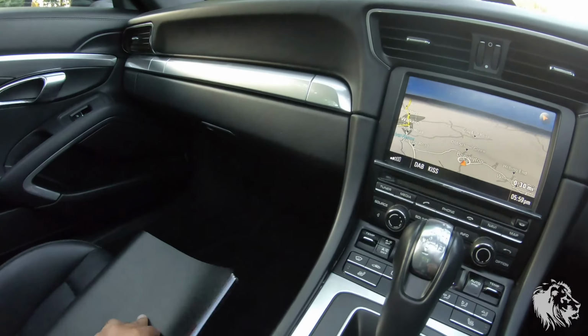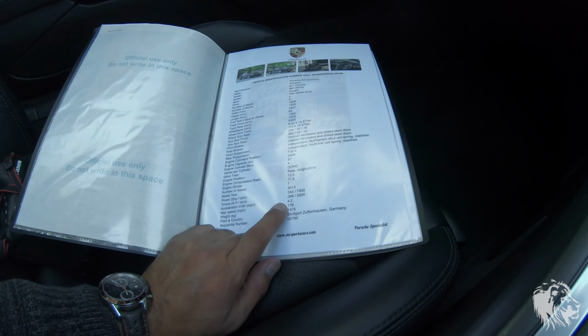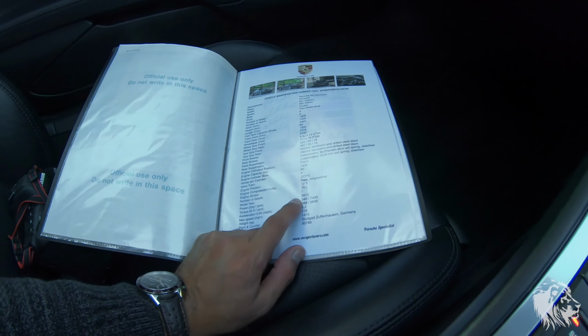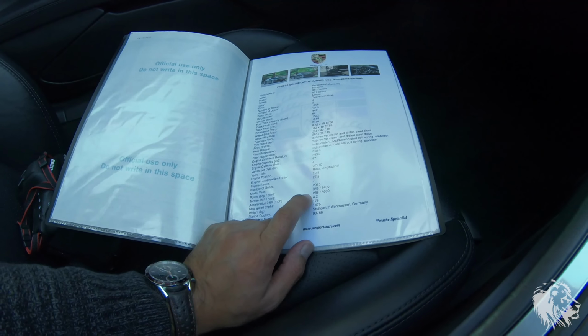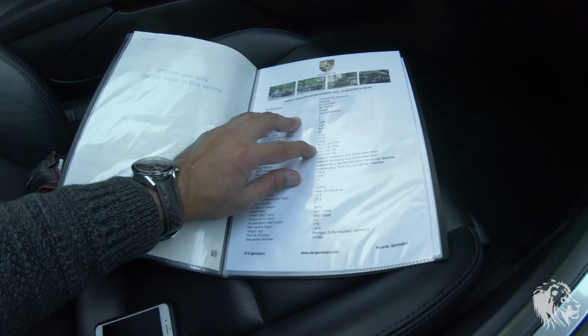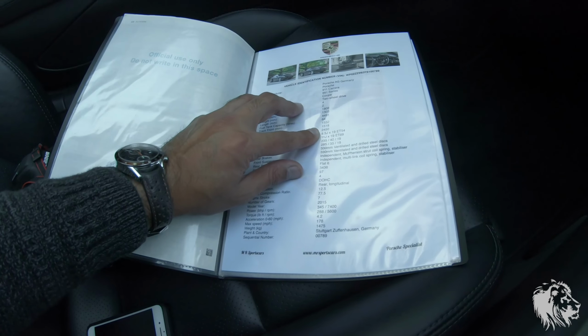So it'll do 0 to 60 in 4.2 seconds with the options it has, which I think is super fast actually. 345 horsepower, 288 foot-pounds of torque, 19-inch wheels, 11 inches wide at the rear, 8.5 inches wide at the front. It's got a top speed of 178, and it weighs just under 1.5 tons. Quite a lightweight car. Obviously it's rear-wheel drive. I didn't say that. It's a 911 Carrera, so it's rear-wheel drive.